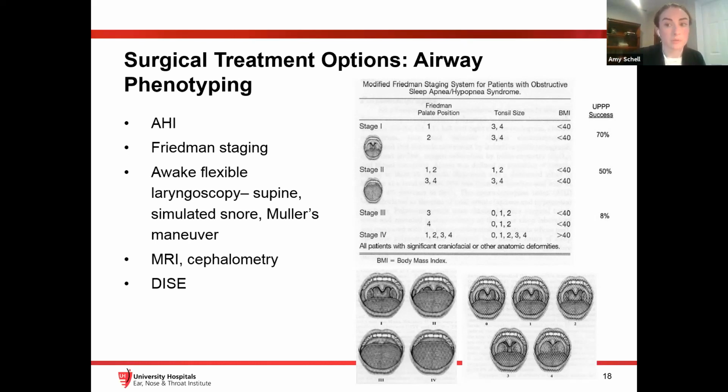Something else that many on this call I'm sure have heard of is Friedman staging. So Dr. Friedman put together a staging system which uses tonsillar size and also the Friedman palate position, which is very similar to the Mallampati, and looks at both of those things along with the patient's BMI to try to parse out who's going to do well with a UP3 and who's not. So the Friedman stage 1 patients are basically the ones with a small tongue and big tonsils, and they're not morbidly obese. And unsurprisingly, these are the ones that can do well with a UP3. Those who have large tongue and large tonsils, or a small tongue and small tonsils, it's basically a flip of a coin. So those patients, it's 50-50 whether or not they could achieve success with the UP3.